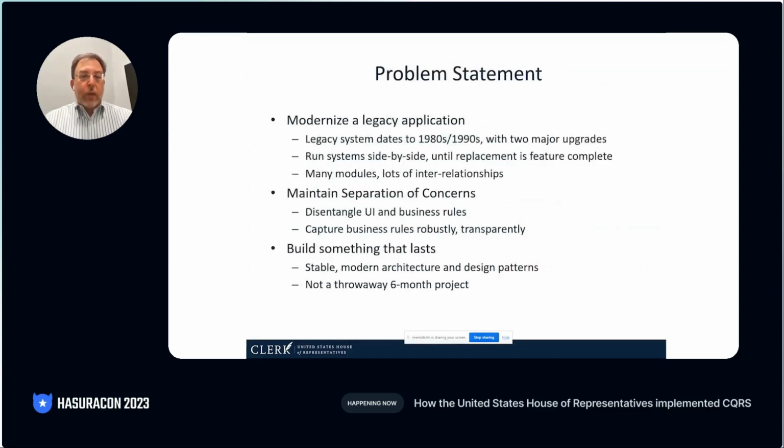The problem we're trying to solve here is modernizing a legacy application that dates back to the 1980s in the mainframe era. It's been upgraded twice, and it's time to replace it with something new. Our goal is to run the system side by side and update the legacy system module by module until our replacement is feature complete. There are a lot of intricate dependencies in the application, both between modules and across business entities shared throughout the system. We want to maintain separation of concerns because an opportunity to rewrite such a critical system like this does not happen often, and we don't want to squander the opportunity.